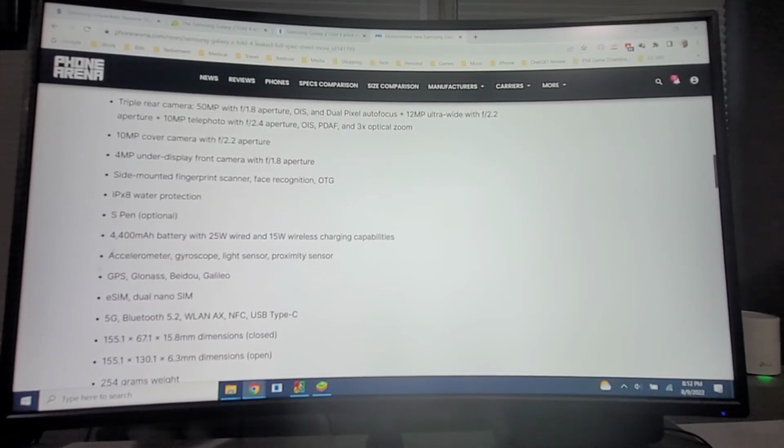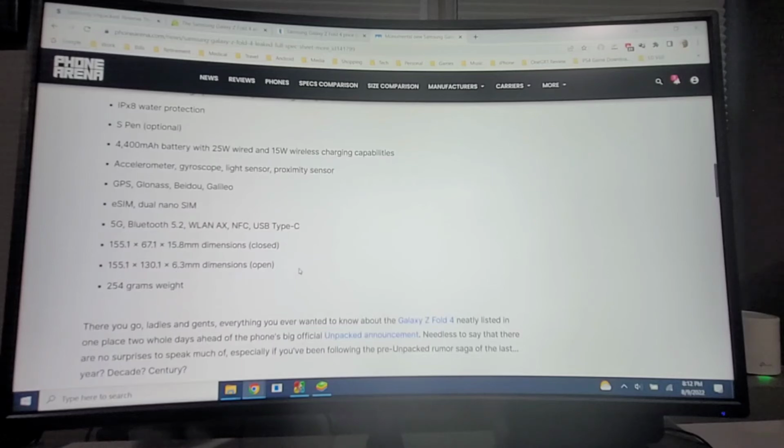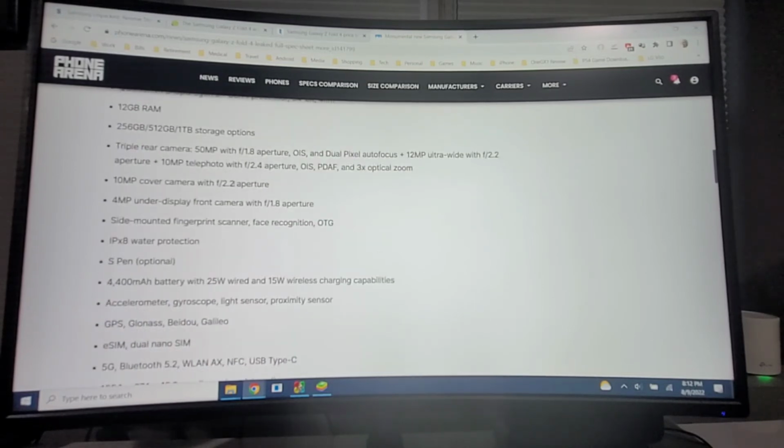Pretty much the rest of the features are going to be the same as the Fold 3. I mean, your dimensions, the size of the phone, those little things, not too much of a big difference. Like I said, the biggest difference of the Fold 4 from the Fold 3 are your cameras, because on the Fold 3, I believe there were either 10 megapixel or 12 megapixel cameras for all 3 cameras in the triple rear. But for the Fold 4, you got the 50, 12, and the 10.